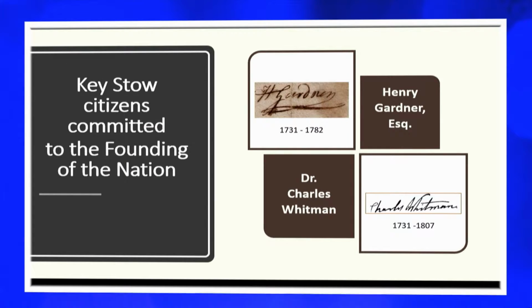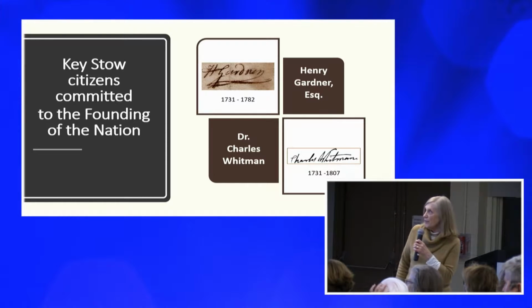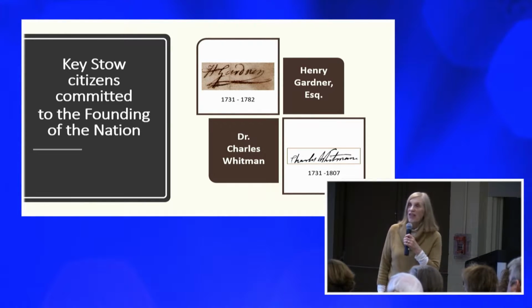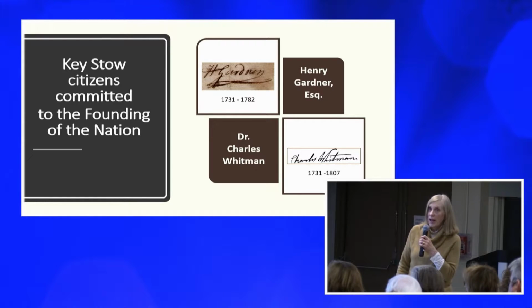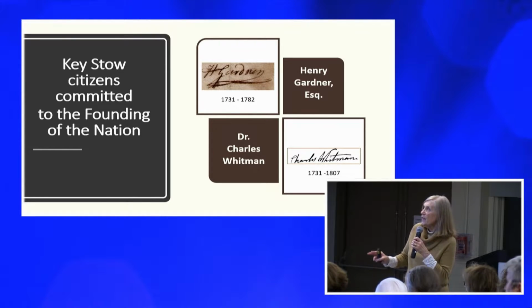We have in Stowe two key citizens that were committed to the founding of the nation. Henry Gardner, Esquire, and Dr. Charles Whitman. Take a look at this. Both born in Stowe the same year. If you're thinking, George Washington was born in 1732, so they're all contemporaries. They're all the same age.